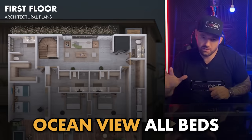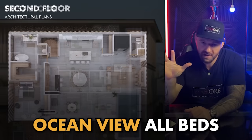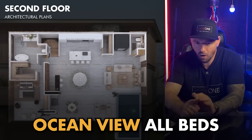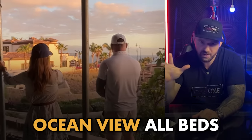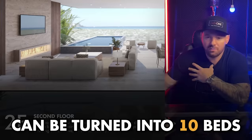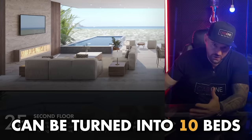This is a 5-bedroom house. All 5 bedrooms have an ocean view. That's probably the only villa in all of Cabo where all 5 bedrooms have a view. I could be wrong. If I am, let me know. Post it in the comments. It could be set up into literally 10 bedrooms if you wanted.